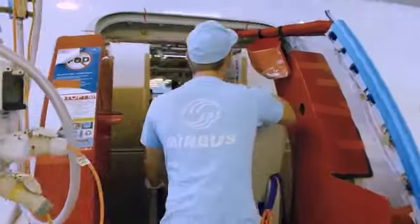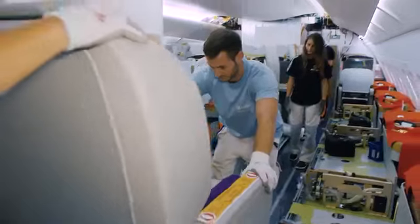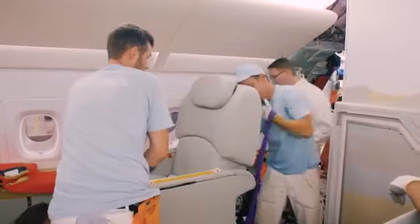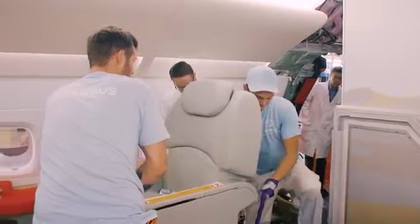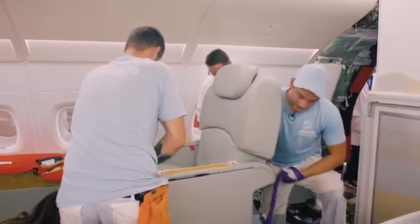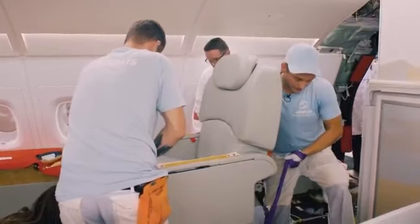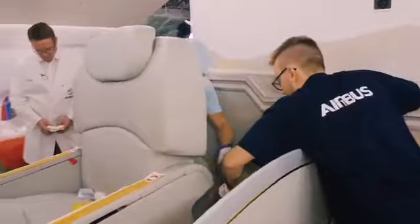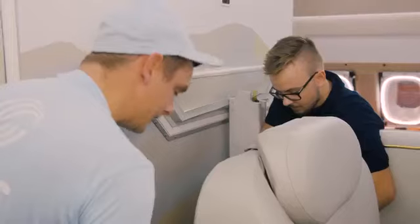Due to their size, the first class and business class seats won't fit through the door in one piece. So the fitters disassemble them first, outside the cabin. On 3. Nikki, ready to pull? Okay, 1, 2, and up. Good. And now put it down carefully. And now slowly into the seat rails.